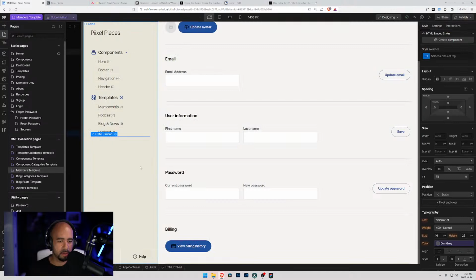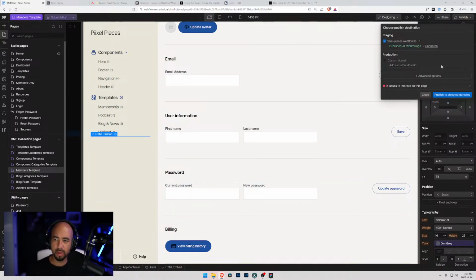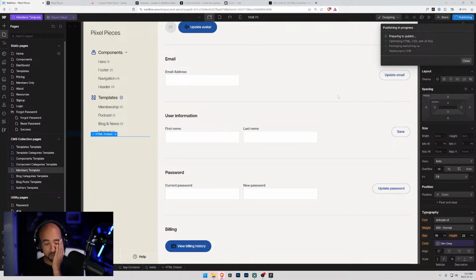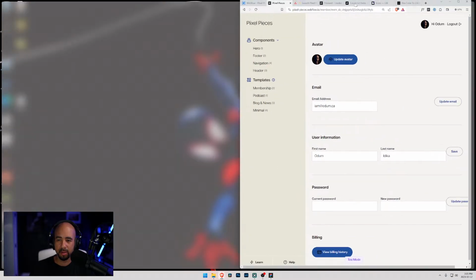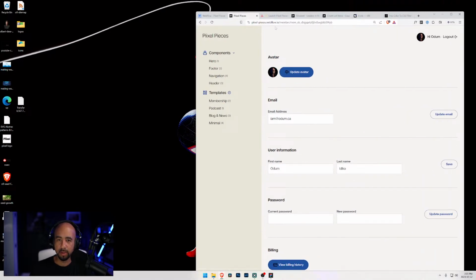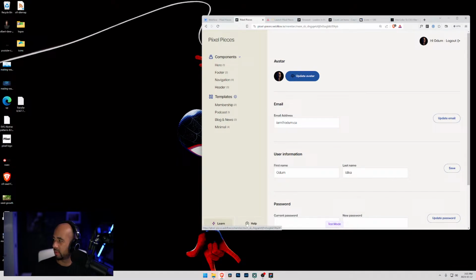And let's go to the page, embed, paste, save and close. Let's publish this. Actually, we don't really need to publish that to see if that's working, but that's okay. Learn and help. There. Oh, you guys can't see that. Sorry, this is at these buttons here. Learn and help.